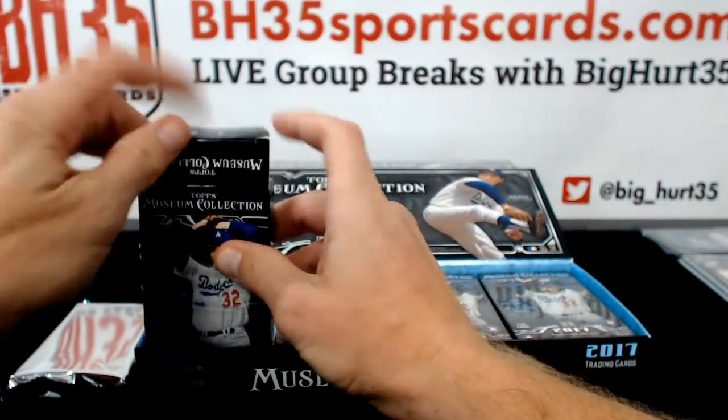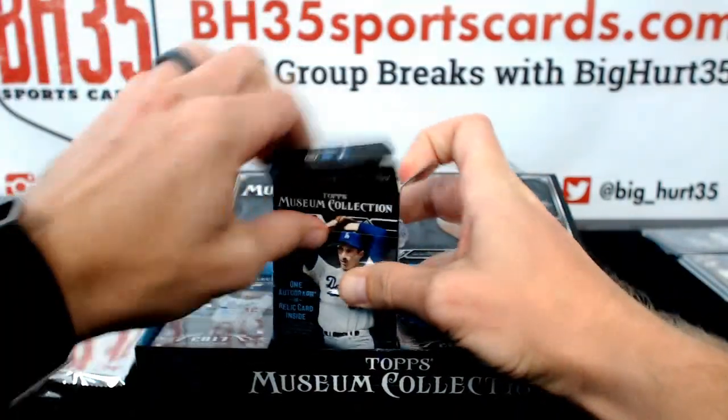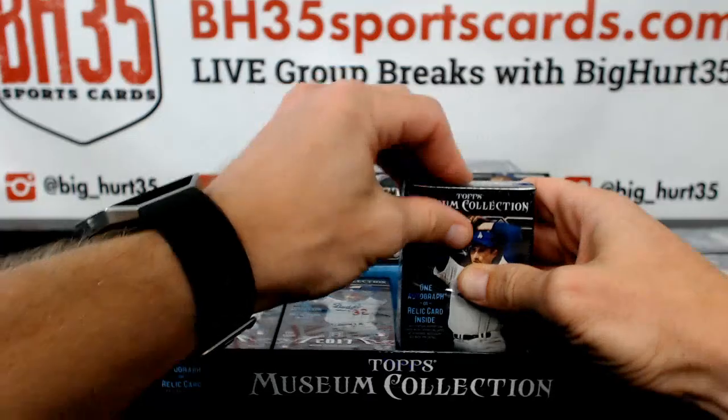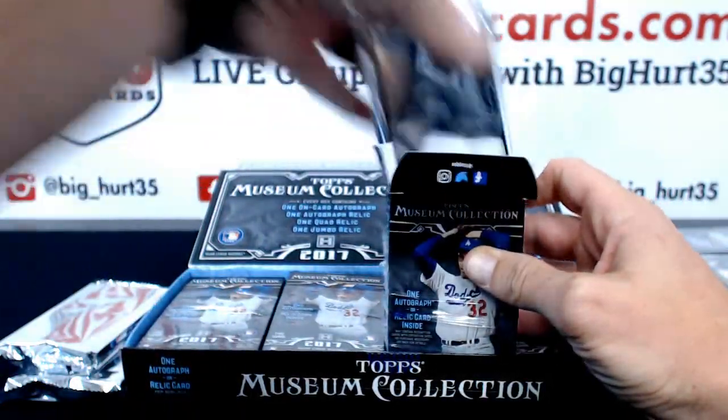They do kind of remind me of Triple Threads too, Shane. The Rays are second in the wild card right now. I did not notice that, no.